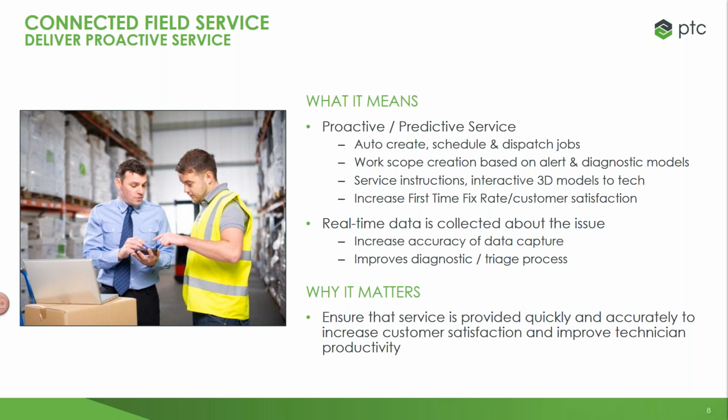Technicians receive service instructions and interactive 3D models, allowing the service to be more easily understood and performed. Collecting real-time data about the issue improves the accuracy of data capture and improves the diagnostics process. Delivering proactive service results in improving your technician productivity and increasing that customer satisfaction. You can deliver your service quickly and accurately.